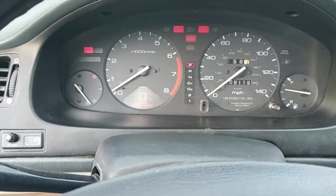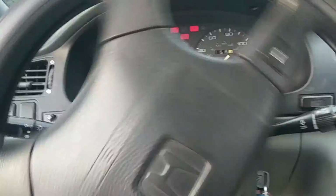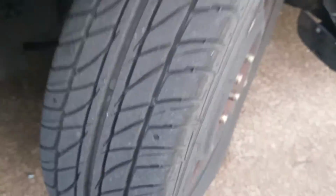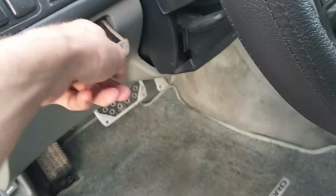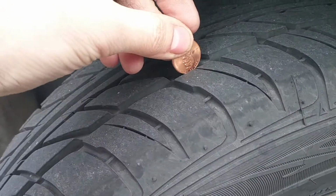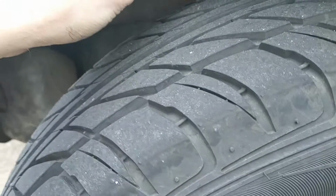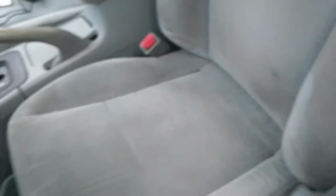Okay. Now, start it up. Power steering works just fine. Let's turn it all the way over so you can get a look at these tires. They're like that all the way around. These are basically brand new tires. Alright.